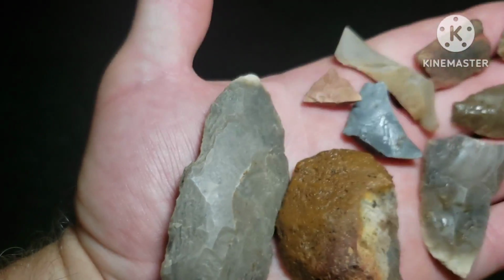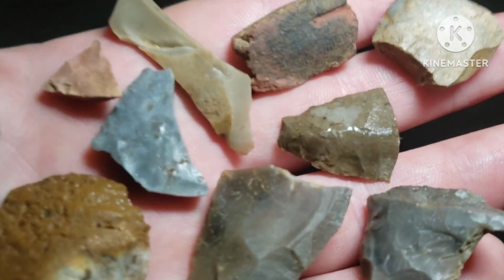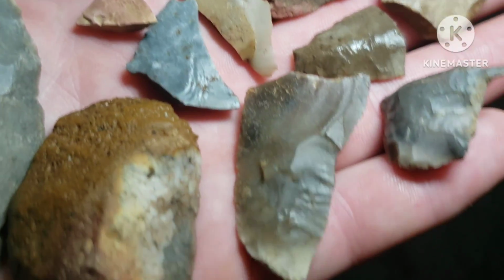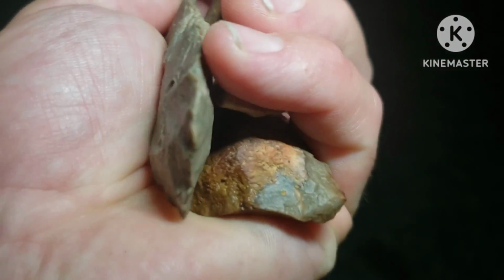Yeah, there's that piece and there's just some odd stuff I picked up, didn't film. Broken pieces and whatnot. Yep. Anyway, on to the next day.